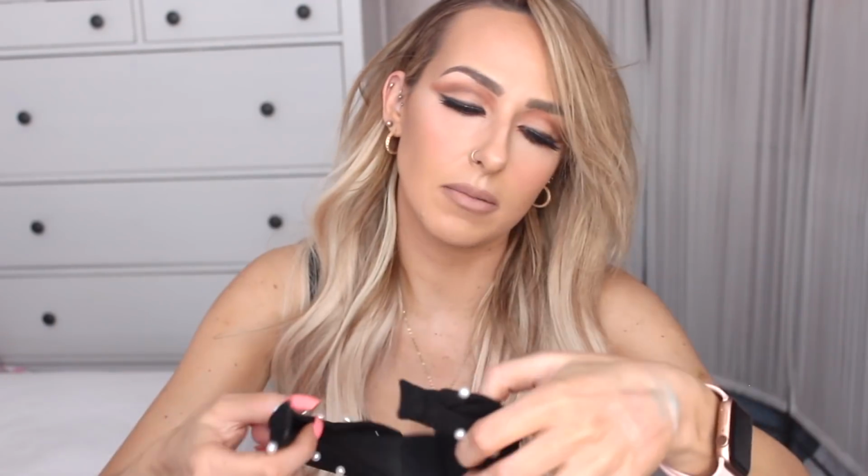Do you guys wear these headbands? What do you think of them on you? I am not sure about me wearing them per se. They remind me as well of when I was a little kid. My mum used to always put little headbands on me when I was younger. Very 90s. But yeah, I picked it up thinking I could pull it off, and I'm not really sure.